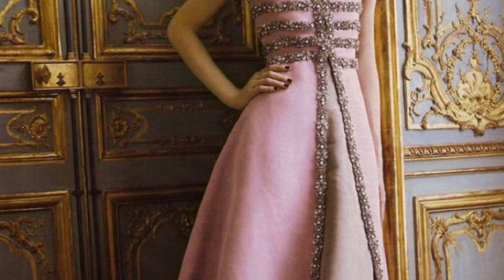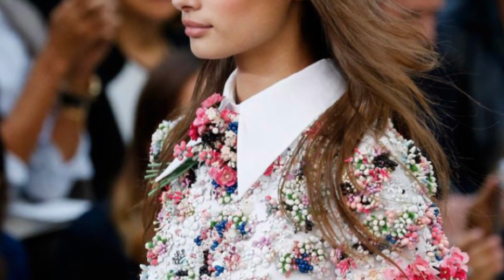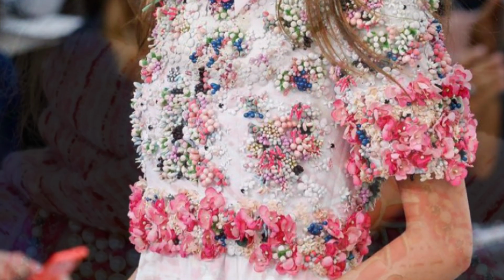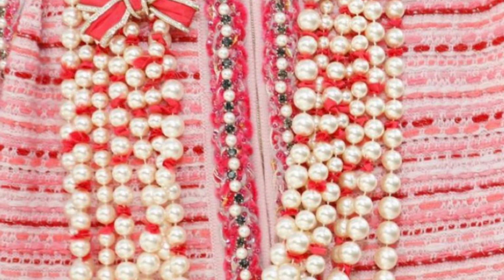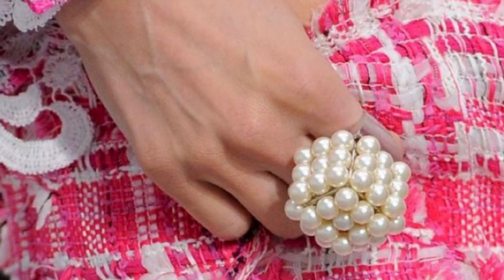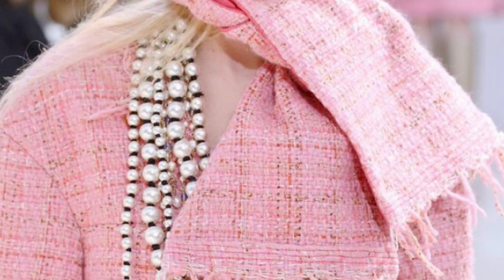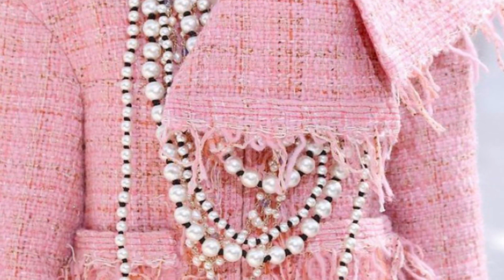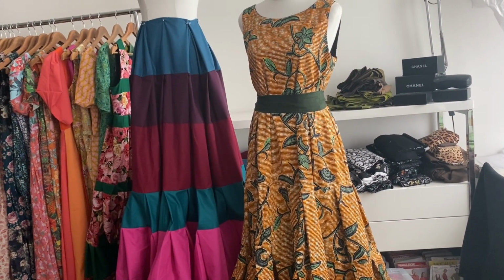I love hearing what other people are inspired by because you can't possibly see all the fashion, and other things other than fashion influence what I make and how I make them too. So it's nice to hear what other people are inspired by and why, and then it sort of opens up your creative process, I find. Anyway, let me know what inspires you and what huge projects you're working towards.